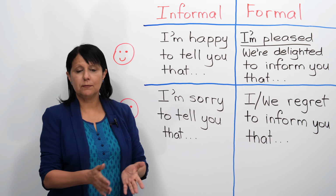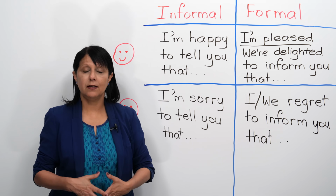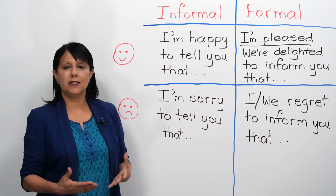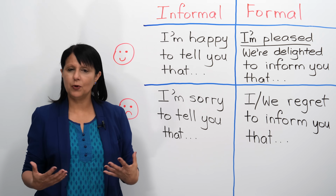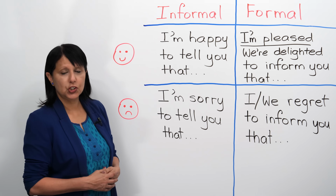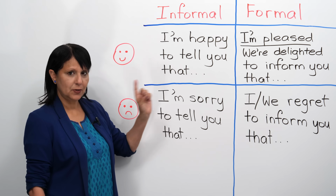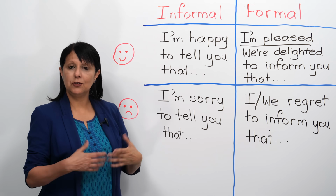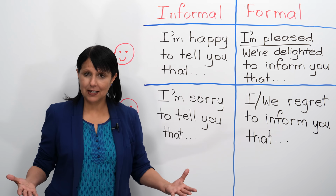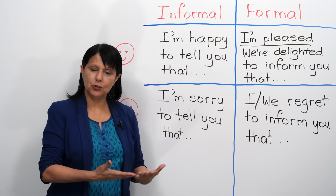So let's suppose that somebody is writing to you. Let's suppose it's a teacher. Let's suppose that you appeared for an exam and there was good news. All right, good news. Now, in this case, let's pretend that a teacher is writing to you, a teacher you've known well. So the teacher is going to be quite informal with you. And maybe he or she would write, I'm happy to tell you that you passed the exam. Okay? The good news is what? You passed the exam. But what's the expression that can be used? I'm happy to tell you that.